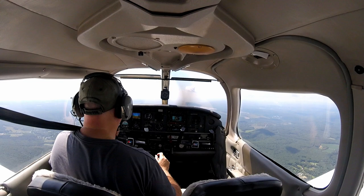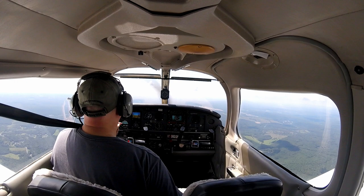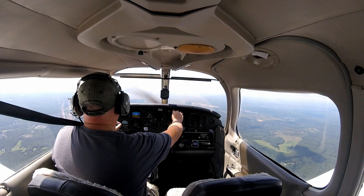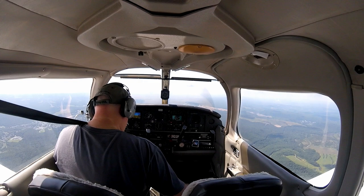All right, we're on Johnstown Tower. We are 11 miles north of the field. Johnstown Tower, Warrior 44580 is about 11 miles north of the field inbound. Expect visual approach, 44580, Johnstown Tower. Report the right base, runway 23. Johnstown, right base, runway 23. Warrior 580.